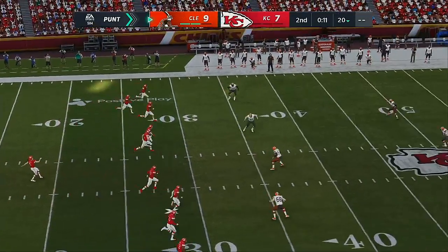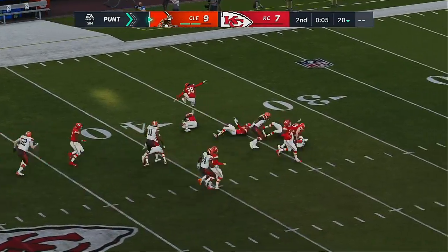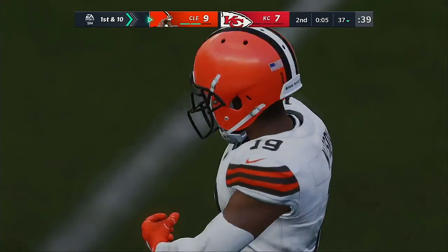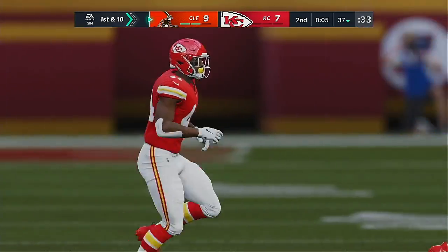So after that safety, now a free kick situation forthcoming as they punt it away from the 20. Room here to run. And now Cleveland geared up to take the field. And from this spot in the field with the clock where it's at, you think we're just going to see a knee and that's it?